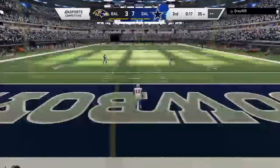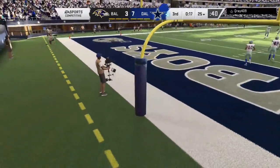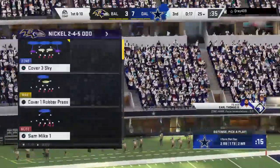Give a little tip of the cap to the stop troops there because they didn't give up a touchdown in that situation, right? Made them kick the field goal. And yeah, points went against them, but that feels a whole lot better running off the field.